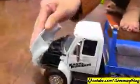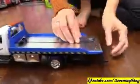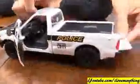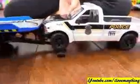Nice. Awesome. Oh, you can open the engine hood, eh? Okay. The towing cable. Nice. Okay. A police pickup truck. I see. Okay, mommy, it needs to be towed. Beep, beep. Put it up, mommy. Okay. Okay, forward. Bye-bye. Bye-bye, pickup truck.